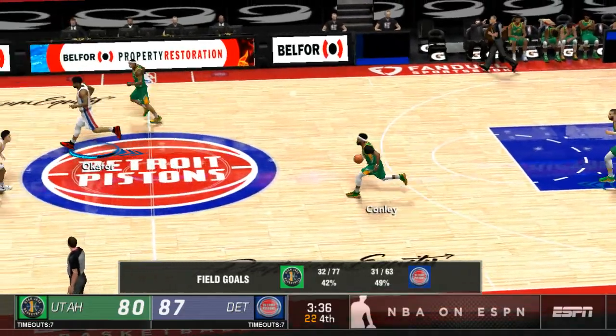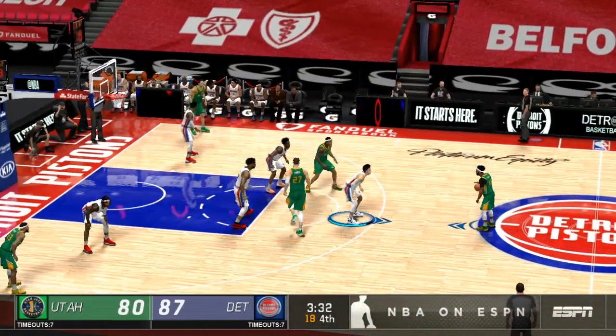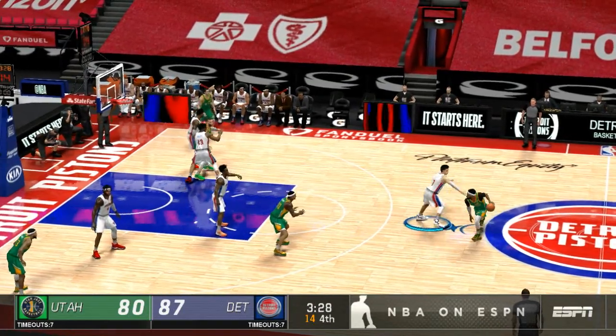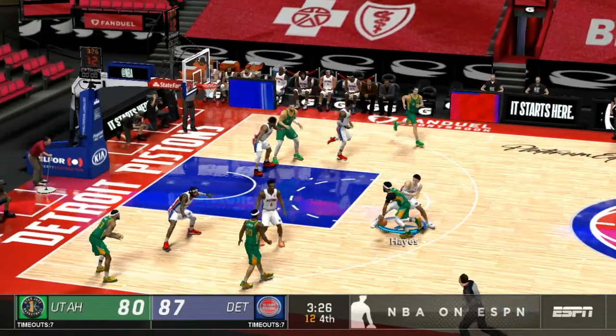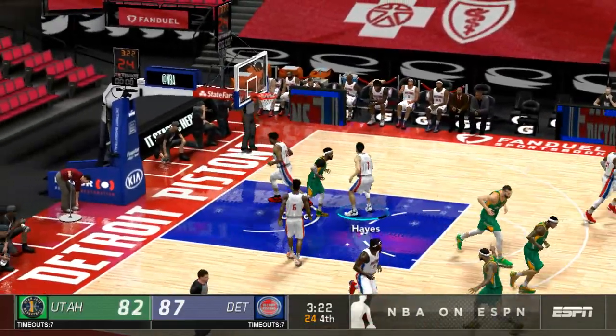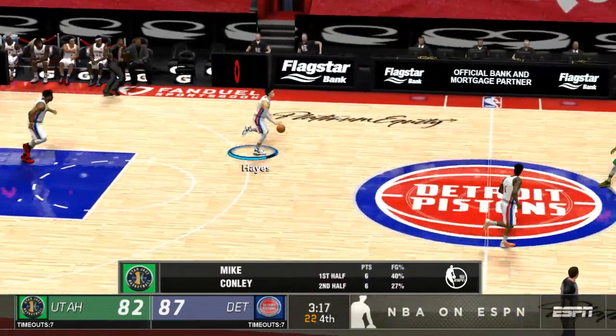And so it's Utah here with the ball. Now Conley. Looking to get back on track here. And that's 2 points on the layup. Man, a gaping hole in the defense that time, and he didn't waste any time getting through it.